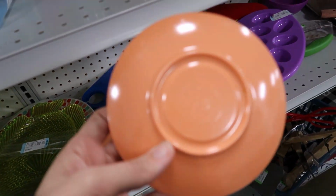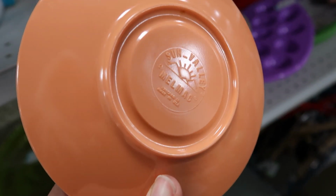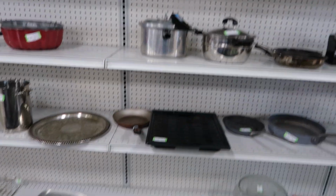I did want to take the time to point out these Melmac dishes. Melmac, Texas ware, melamine, always worth picking up. And here's where things get interesting next. I'm looking around here and I found this pot and... Oh.